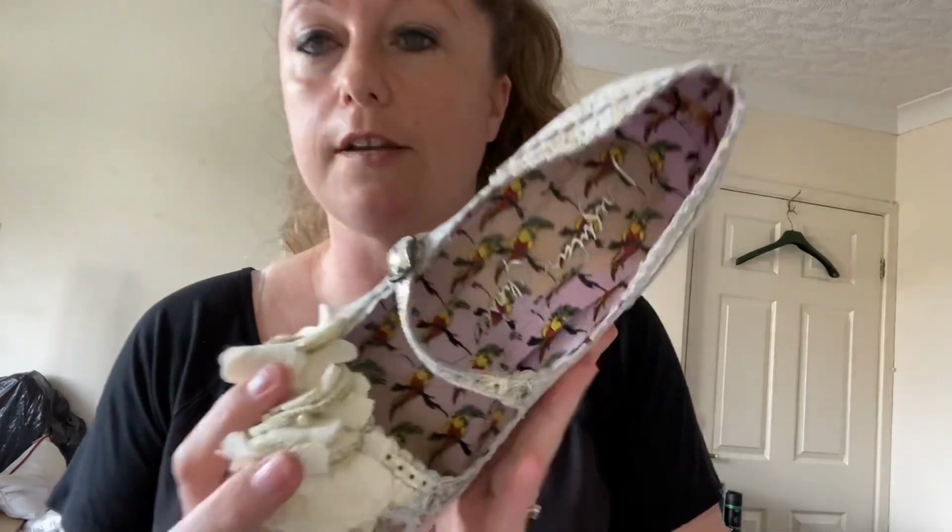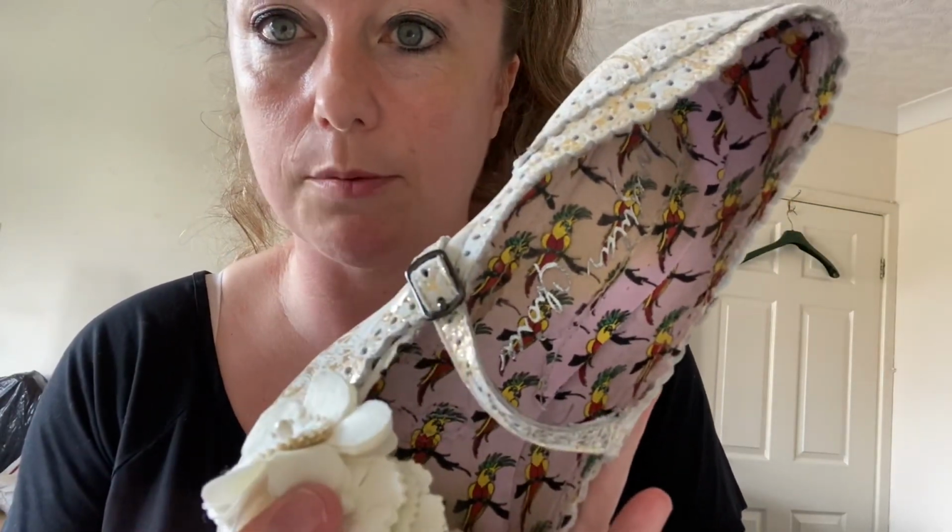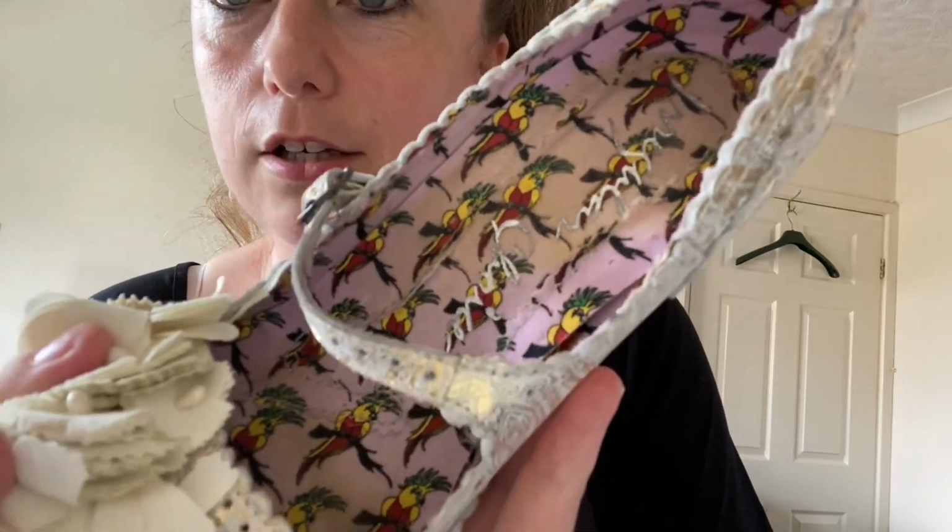I just want to take a minute to explain that I am in love with Irregular Choice shoes. When I am making millions doing this, which is gonna happen, I am gonna have a cabinet full of these bad boys because I love them. They are amazing. Now these have got parrots inside. These are a size 6, these ones. Parrots inside, look at that.